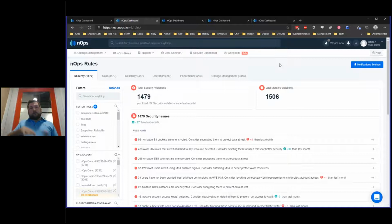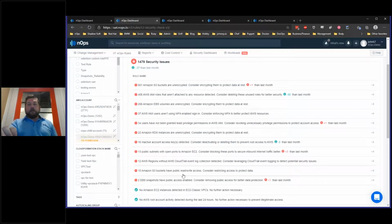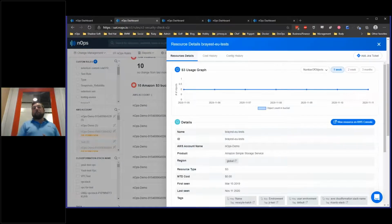And so the first way that we do that is through this rules dashboard. In each of the 5 pillars of the well-architected framework, we expose if you have resources that are in violation of that framework. So for instance, it looks like we have some S3 buckets here that have public write access available, which is a violation of the well-architected framework, but you might know that it's supposed to be that way, right? And so you might be able to come in here and override a violation that you see because you know that that bucket is supposed to be available, but you also might not know if it's supposed to be. And so you might have to click into it and see some information about it.